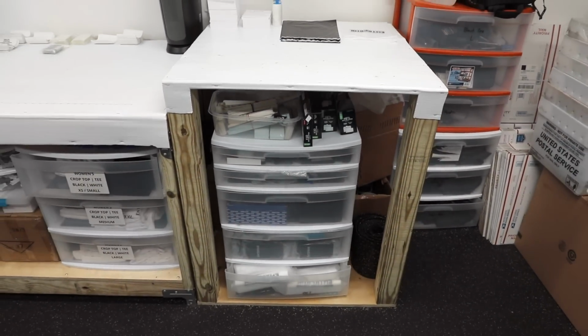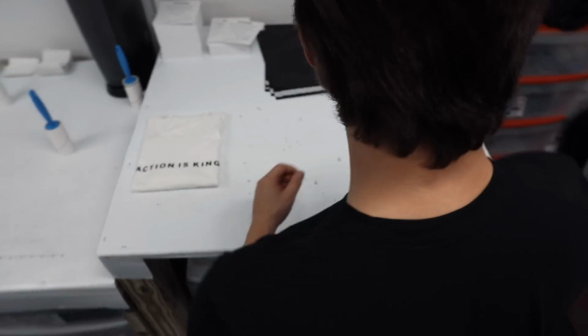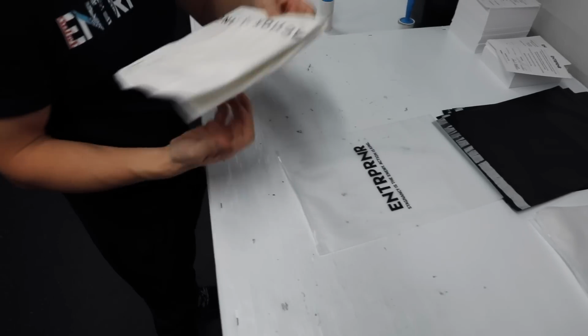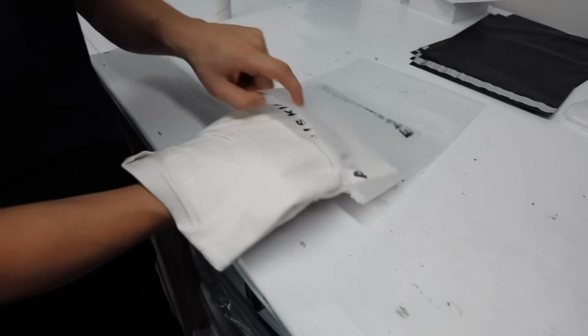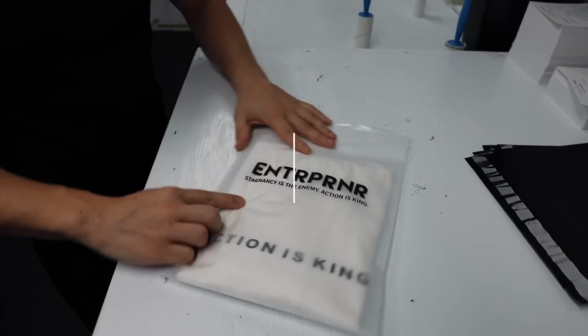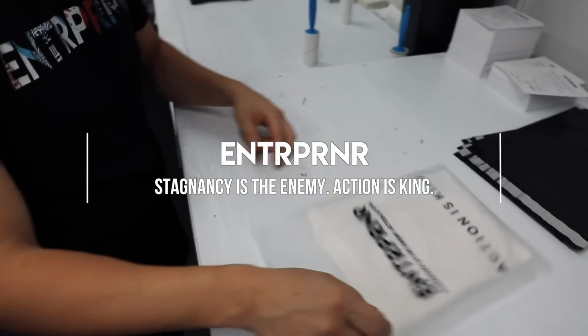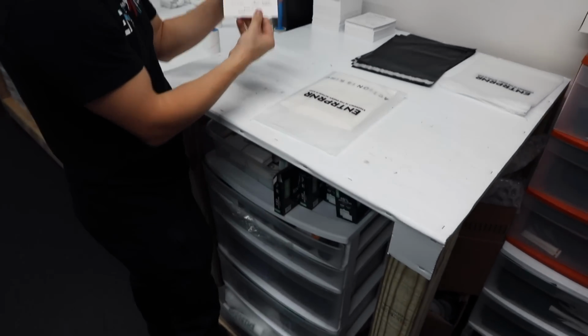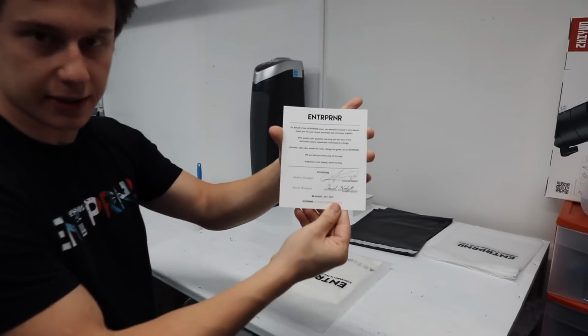So we're gonna come to the shipping station, we're gonna grab our frost bags, and we're gonna go ahead and open it up, put in the Action is King medium T for Madeline, and we face the logo up, show the logo, stagnancy is the enemy, action is king, you better know. Zip it up, or sorry, we add the thank you card first. Look at that. So each one is signed by Andres and I.